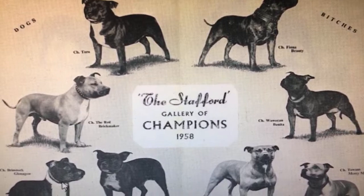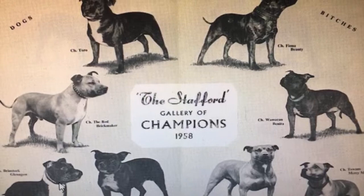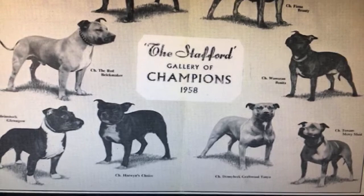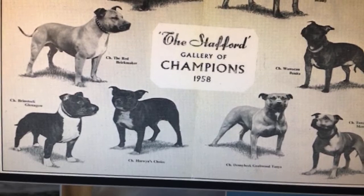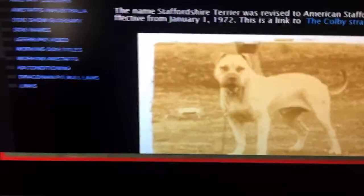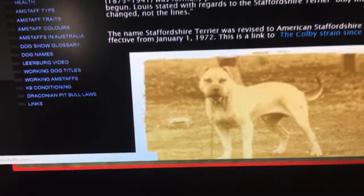And every breed has a standard, a set standard. Do you know what a set standard is? Every breed has a set standard. Do you really know what a set standard is? Yes or no? Do you know what that means? Set standard. Do you understand what this means?